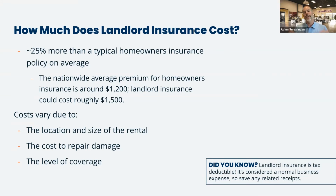Now obviously a house in California will probably cost more than the average because it's worth twice as much as in some markets in the country. And there are all those pesky wildfires and other natural forms of perils that come into play, right? So the more comprehensive your coverage, the more expensive the policy is going to be.